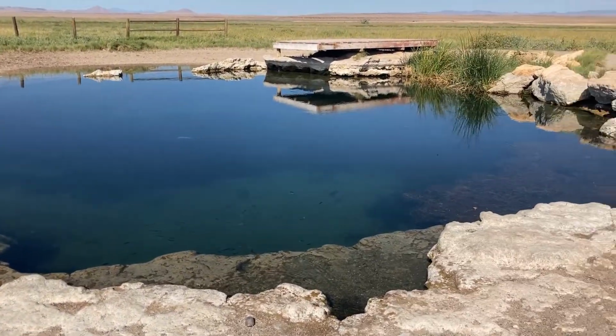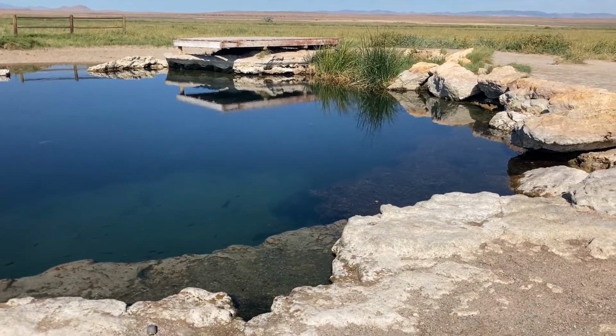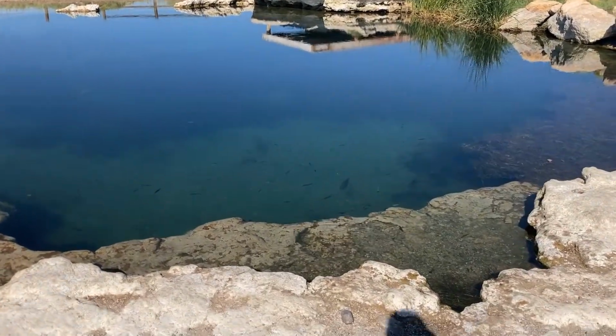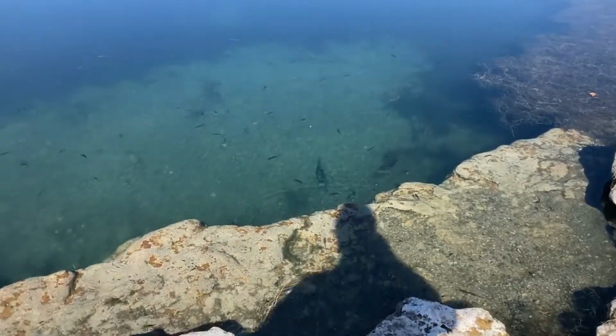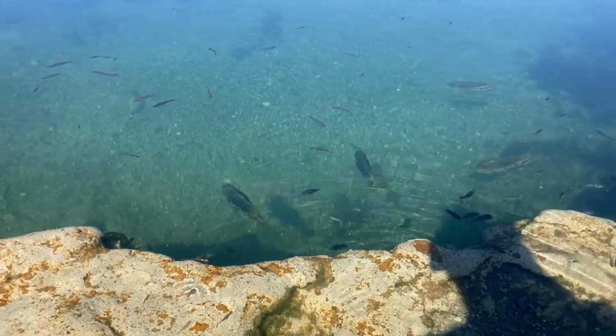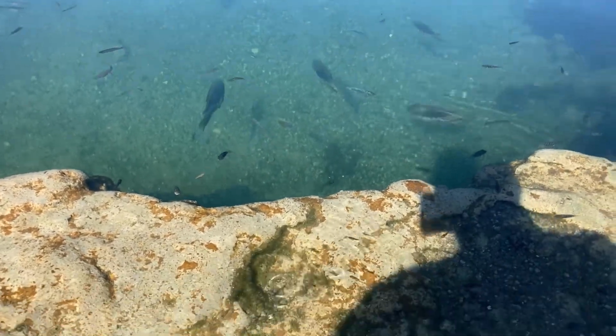A quick note of caution before we go forward though. These geothermal sources can produce water that is scalding. If you ever visit one, test the water temperature before putting your body in it. Some of these can produce severe burns and would ruin your trip. Okay, let's get on with the rest of the video.